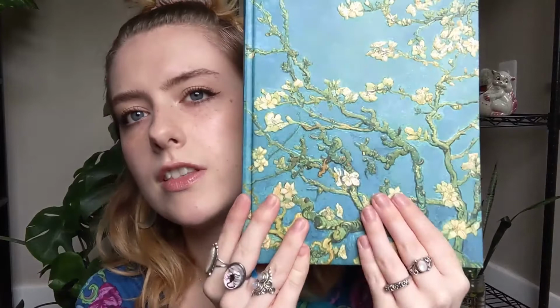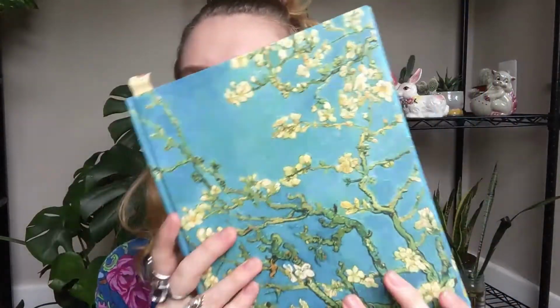I love the quality. It has silver sprayed edges, and this is like Van Gogh's painting. I think it's the almond tree. And yeah, I don't know, it's gorgeous. I have another journal, but it's my personal journal that's made by this company.